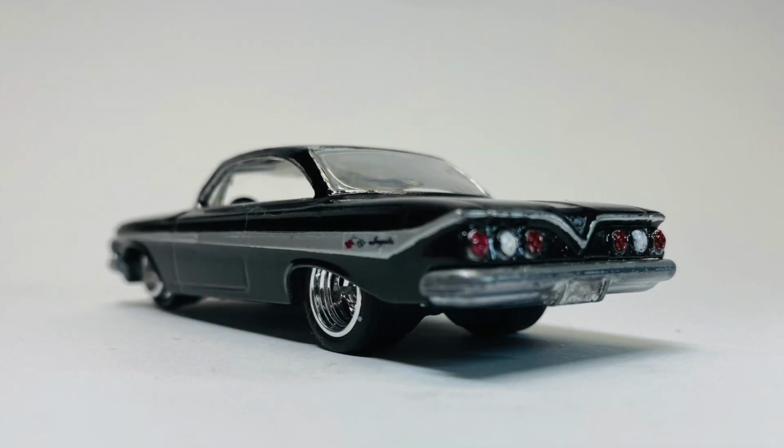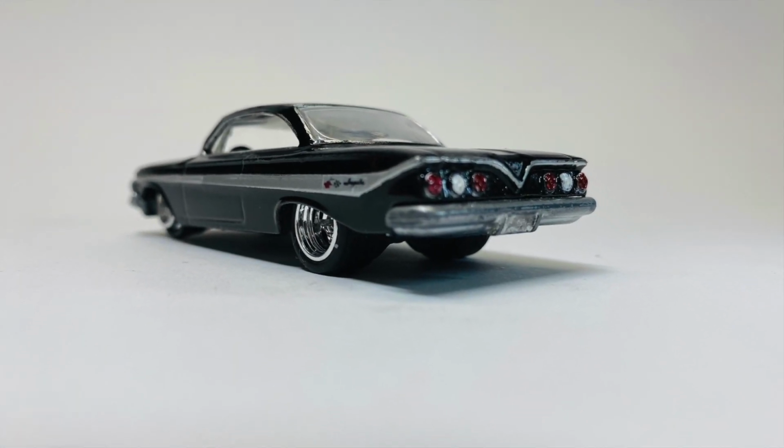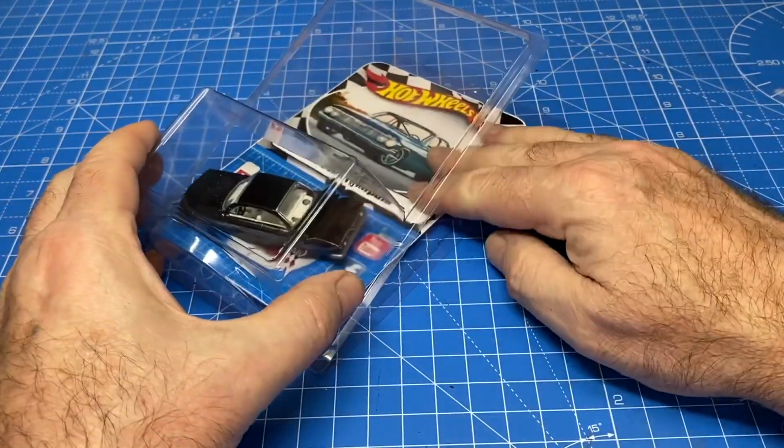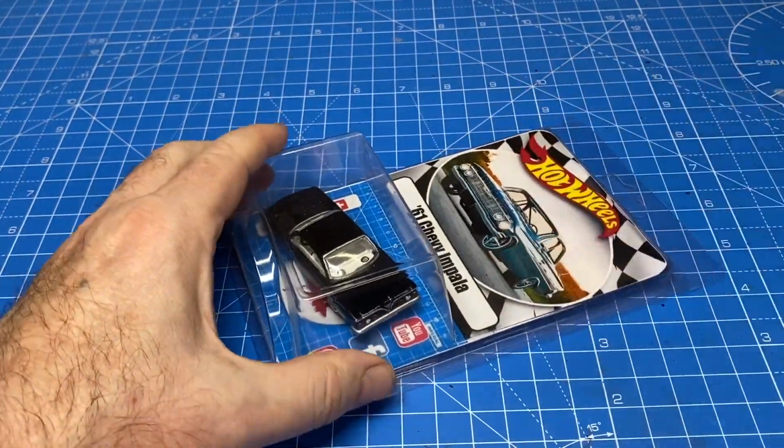And it's rolling out of the shop in this condition and making its way to my local thrift shop where all my customs go as free gifts for little boys and girls.